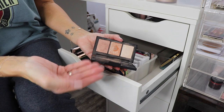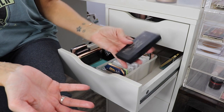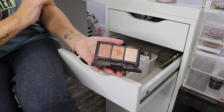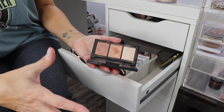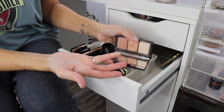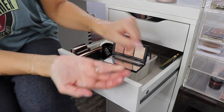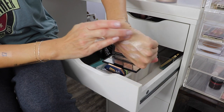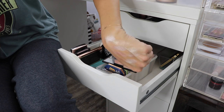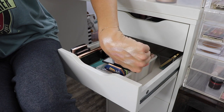Bonk Bonk. One of my favorite things in the world. The Bonk Disable from NARS. This was limited edition. This is the best thing that NARS has ever done besides the crystal powder. Oh my God, I just love it. There's just something about it. It's gold, but it also has a little hint of peach on your face.